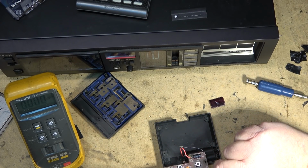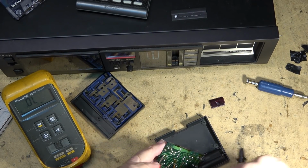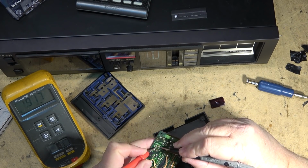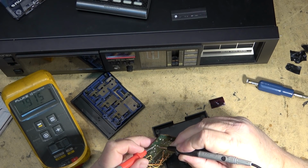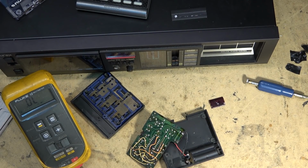But let's just try, which button is this? Is play here. Let's just make sure that the actual switch itself is working. Now, which one's which? It's probably across here. Push the button in here. So the switch is working. So that's what the problem is going to be. It's going to be leakage, I think.